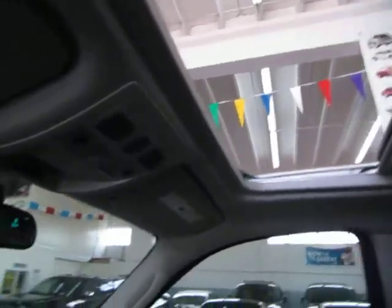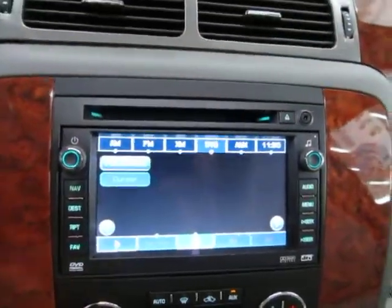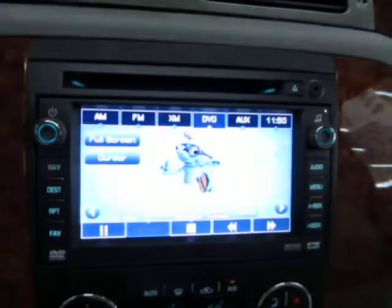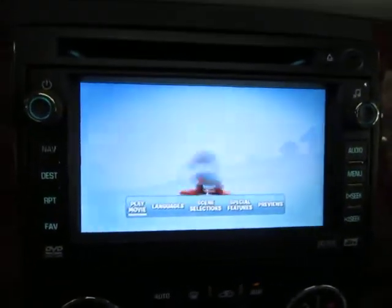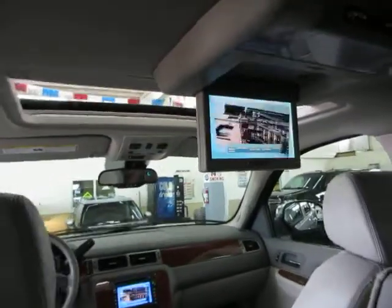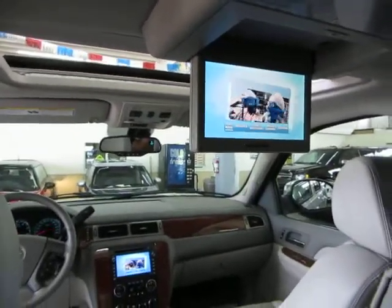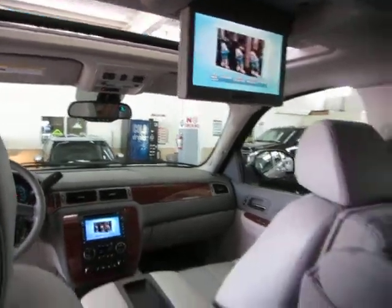Alright, I've got the DVD player right here now. I want to show you, this is your navigation screen, but you can also play movies here as long as the car is in park. Let's have a real quick look back there so you can see the DVD playing. As you can see, it's playing the same thing on the roof mounted unit as it is on the navigation screen.